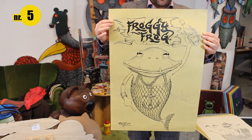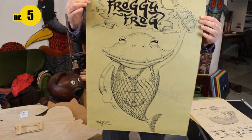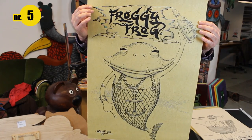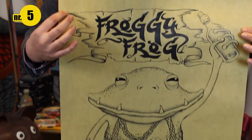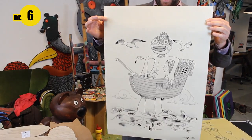Froggy, froggy, frog. 70 by 50 centimeters instead of 509 euros? It is 99 euros. 99 euros. Frame this bitch. And you'll be happy. Number 6, the boat pants.